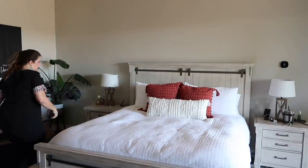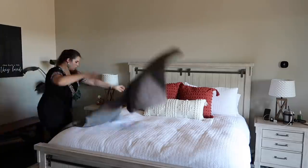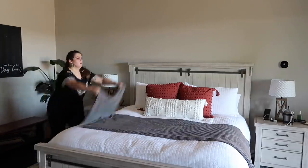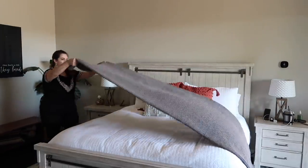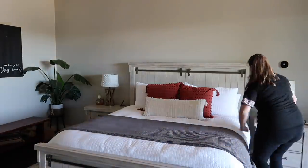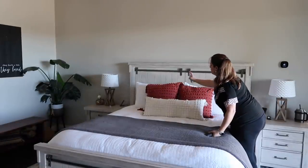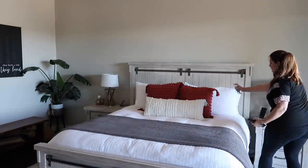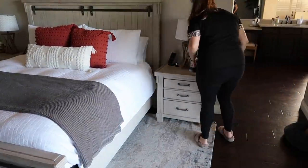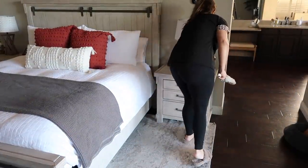So I had just washed our bedding the day before this, and so I really didn't need to pull everything off and deep clean that. But mostly I'm just going through our bedroom, making our bed, tidying our bedroom, putting a lot of things away that were just sitting around in here. And also I'm focusing on cleaning the floors because those are something that I have not mopped in here in a little bit. And as you can tell, they really, really needed some TLC.